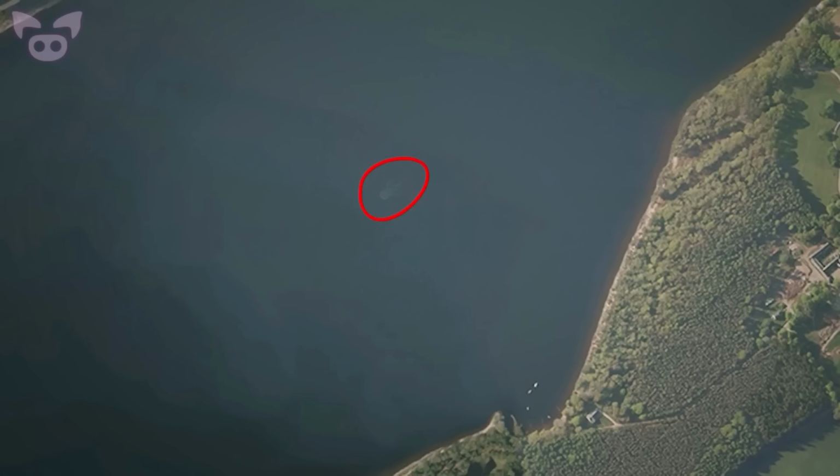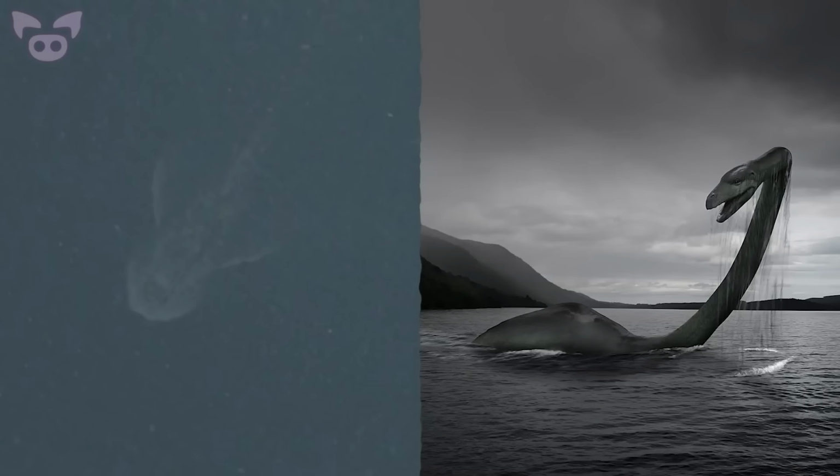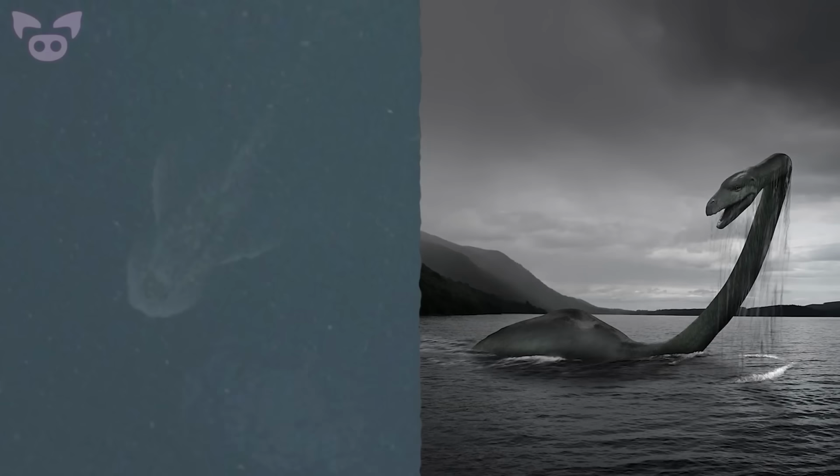The image clearly shows what appears to be a large whale-like creature swimming just below the surface of the loch. It has a broad head and large fins and tail. However, its shape appears contrary to the popular depiction of Nessie, which is usually described as having a small head and long thin neck, similar to that of a plesiosaur.